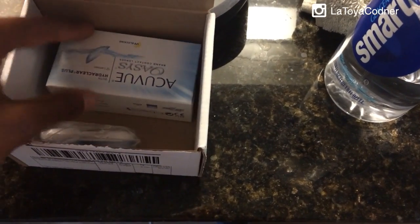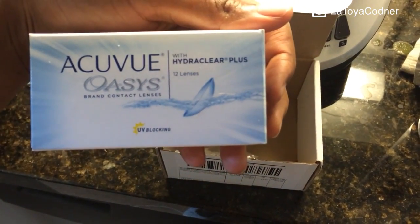Contacts came, finally. Oh, I got a new contact case, and I use the AccuView Oasis with HydroClear because I have extremely dry eyes.